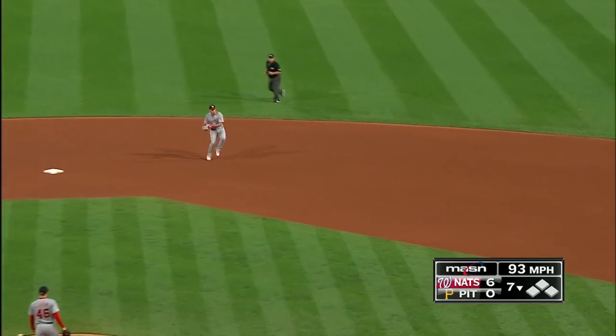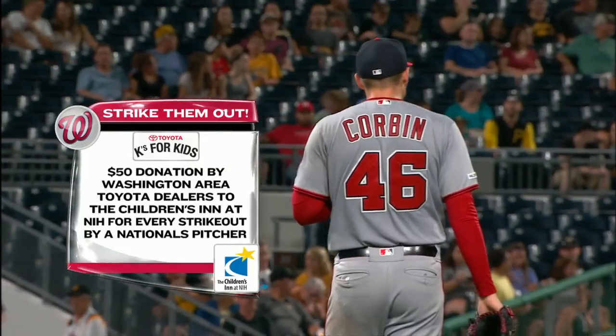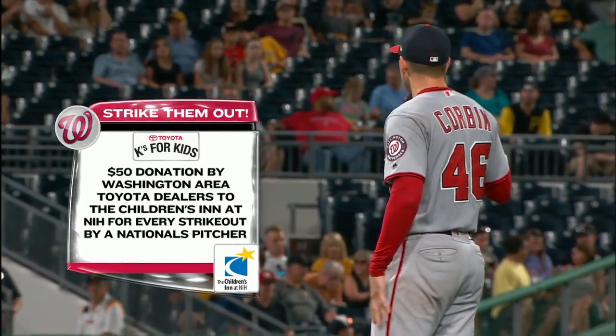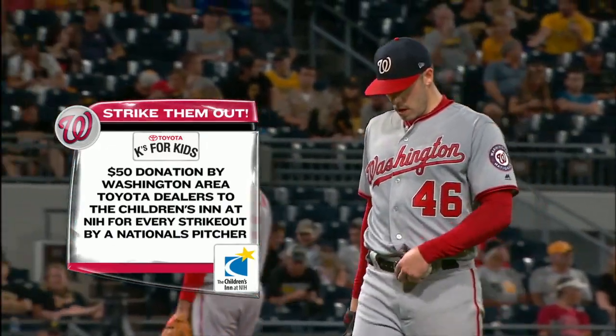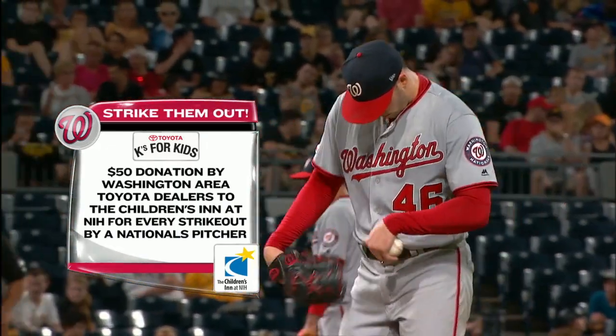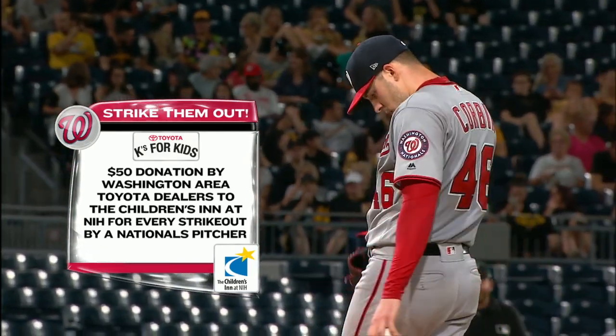Yeah, there's a guy up the middle. His name's Cabrera. 1 out. Ground ball outs keep on coming. But when it's a strikeout, and Patrick's had 3 of those tonight, your Washington area Toyota dealers help children and their families with a donation of $50 to the Children's Inn at the National Institutes of Health for every strikeout by a Nats pitcher.